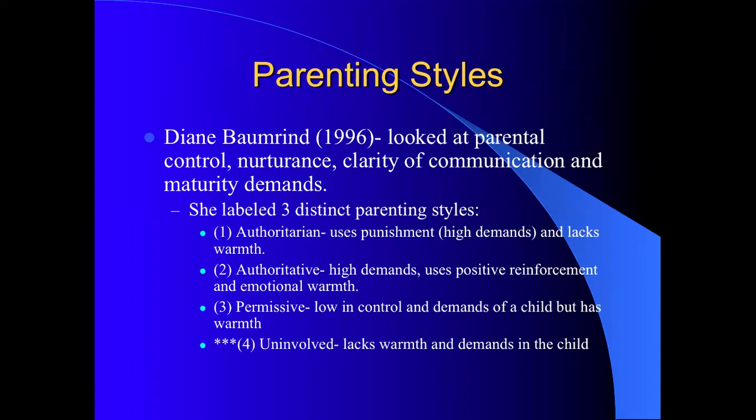Diana Baumrind came up with the first three of these parenting styles, and then a fourth was added. Baumrind talks about authoritarian, authoritative, permissive, and uninvolved parents. So let me explain what they are. An authoritarian parent has high standards or demands and lacks warmth. So there's high expectations on the child, and there's limited comfort, emotional support, etc.